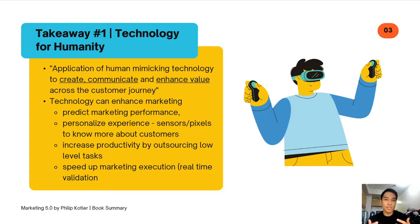So here he gives a few key examples on how technology can further enhance the marketing experience or the marketing campaign, right? So the first one is predicting market performance. In the past, it was very hard to do this because the technology in the olden times was very limited. But now we could really create a personalized experience. We could drill down to the demographic level of a customer, their psychographics, even their behavioral patterns. So because of this, we are able to personalize the experience.